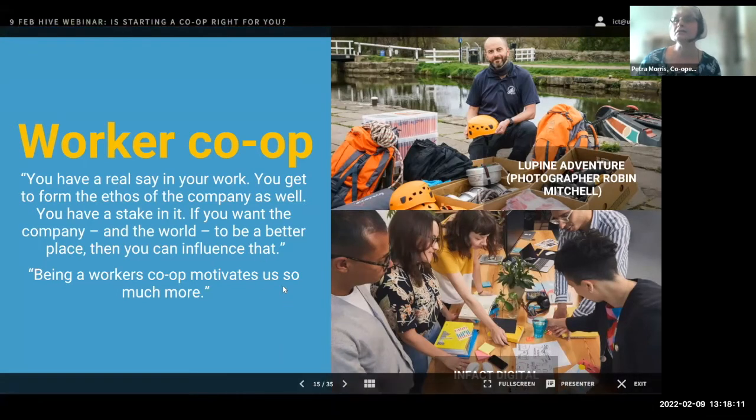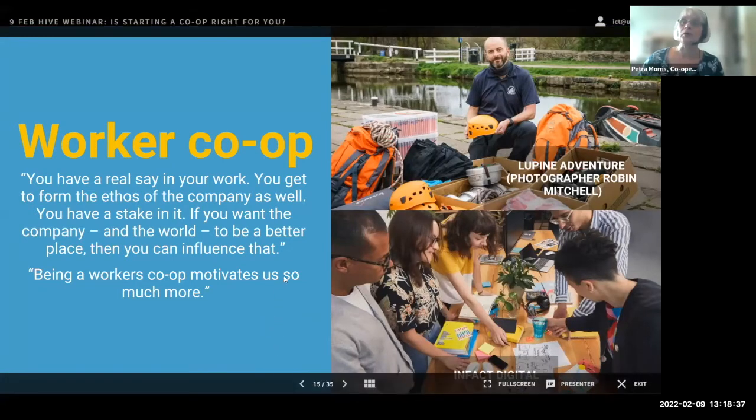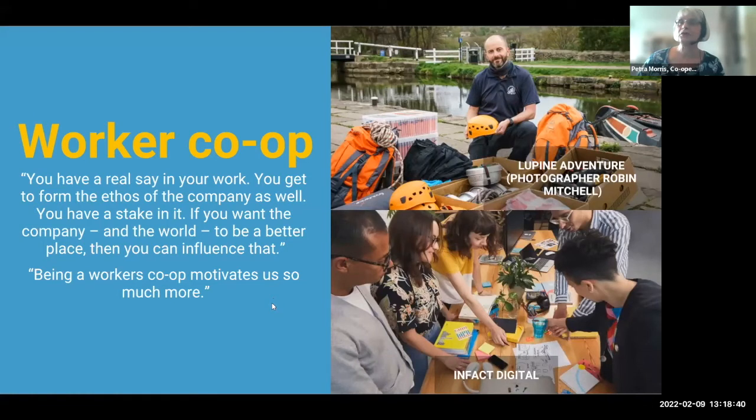And in London, we have a cooperative that we supported through the Hive called InFact Digital. They have 4 members, they're quite small, and they provide digital web services. And they really came out of that idea of tech for good. We have an organization called CoTech that have lots of members all doing different digital products and services, and they're all trying to use tech for good. And essentially, InFact were working collectively already, informally, and through the Hive, we were able to support them to formalise that cooperative. And as they say here, being a worker co-op motivates us so much more.